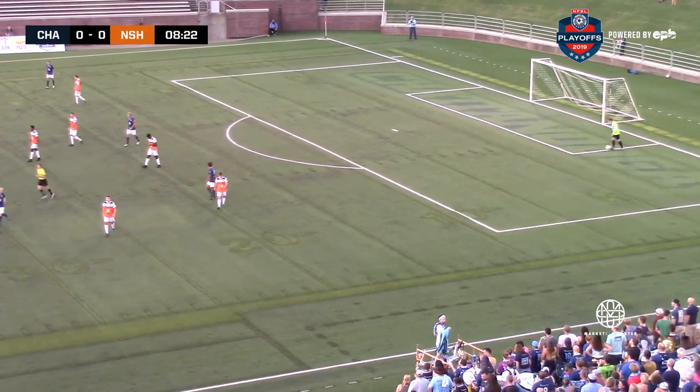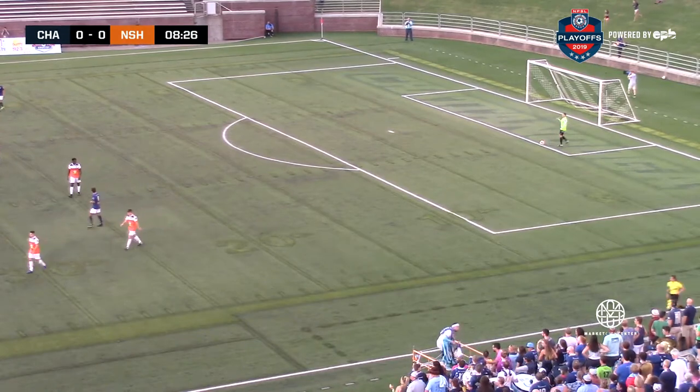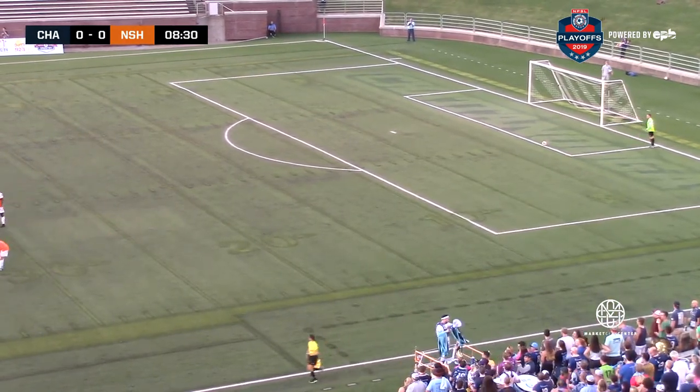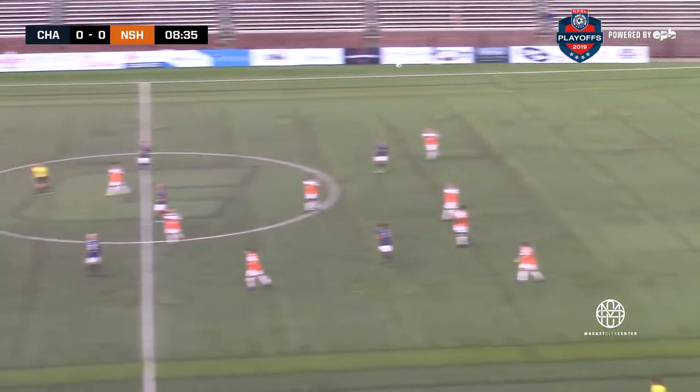Walsh hungry for that first goal, you can tell. That was a bit too much, over the top of the bar. He's keen to get on the score sheet like he did in the last game. He loves to do it early. He does.